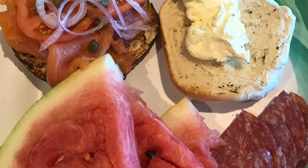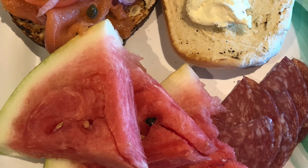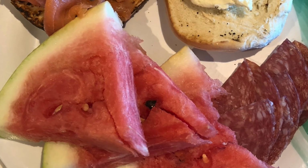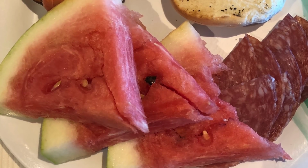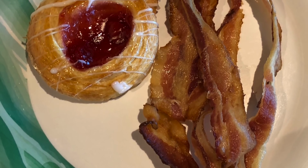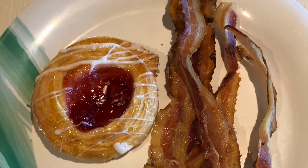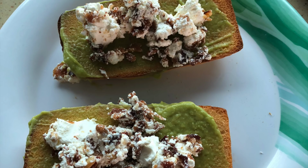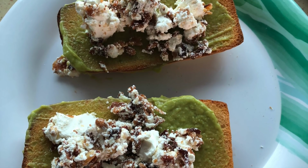Again, Jenny wasn't feeling good the morning of Cozumel, so I had breakfast on my own, and I didn't stray too far from the normal plan. Little lox and bagels, cream cheese, watermelon, and salami. And I had to get a portion of bacon, and nothing goes better with some savory bacon than a sweet Danish.